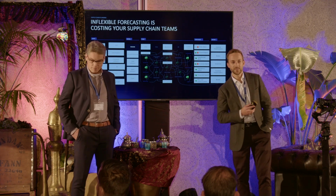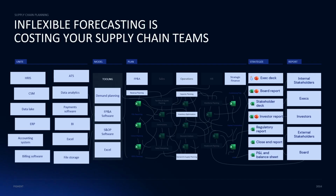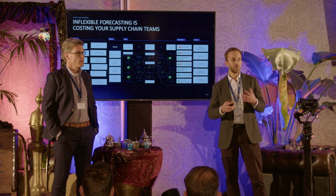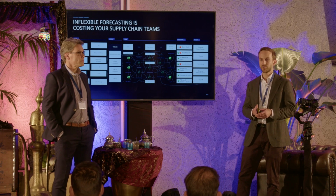So to begin with, I'm showing you this slide. It might look familiar to some of you because various versions of this slide have been shown, I think, at many conferences and in many presentations. And the reason we show it today is because still a lot of the same challenges exist for supply chain teams and within organizations. And that is the fact that data sits in various systems around the organization, and that data is ultimately pulled into different Excel spreadsheets across various models in where a lot of manual work is done to effectively create forecasts and to manage some of the core planning processes.